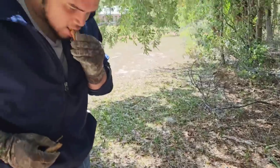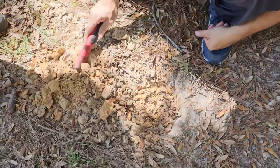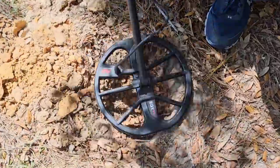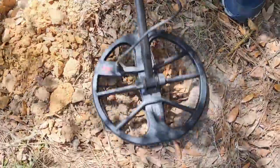Something's in there, isn't it? Did he just eat that? See, this is important stuff, right? There's definitely something down there. Yeah. It ain't moved yet. I ain't getting to it yet.